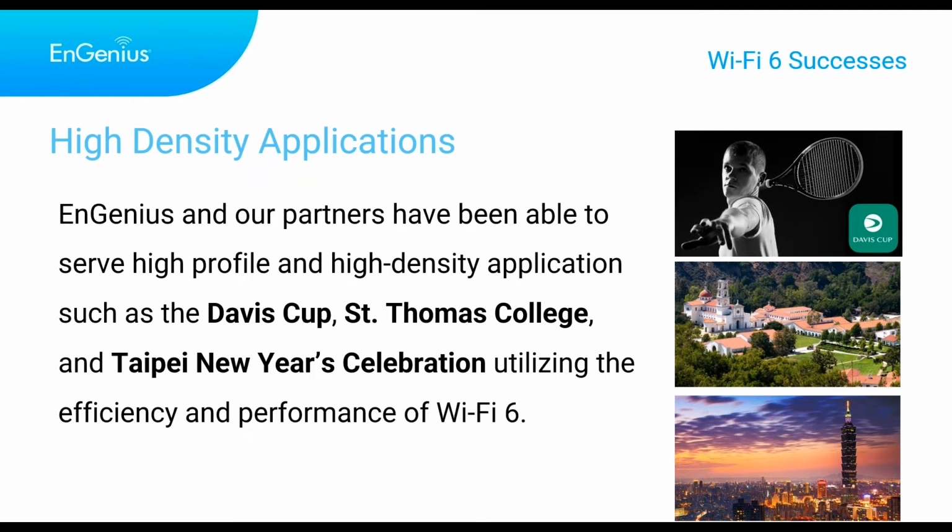Earlier in the year, when we first launched our Wi-Fi 6, we were lucky enough to support Taipei, in Taiwan, a huge countdown party for New Year's Eve, which had about 20,000 attendees. We also used Wi-Fi 6 access points in this deployment to support all those users. So Wi-Fi 6 is being utilized in pretty much every situation that we go into today. The technology works really well. We've installed it from home and residential, all the way up to large events like the Davis Cup, St. Thomas College, and the Taipei New Year's Eve celebration. So you can really take advantage of this newer technology. It's way more efficient and provides higher performance across a lot of users. Some really great benefits with Wi-Fi 6.